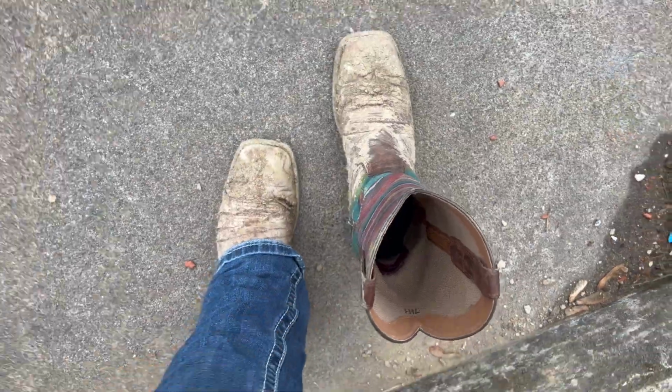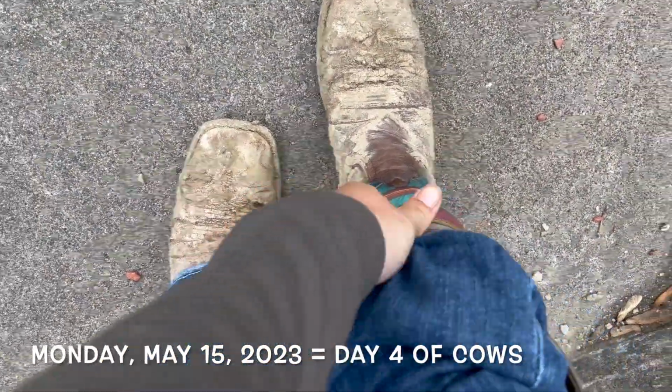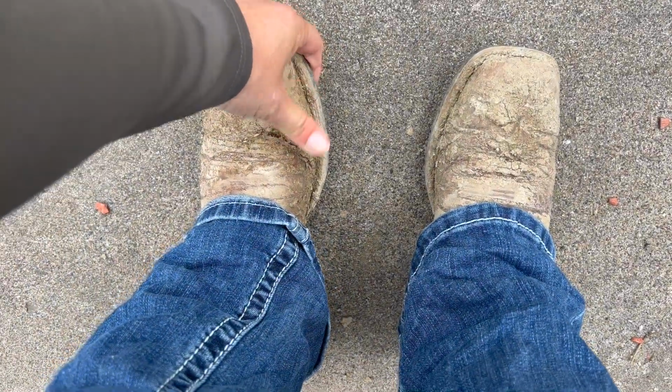This is what happens when you're not prepared to share your muck boots. That's all right. They'll eventually come clean. I'm due for another pair anyway, so.